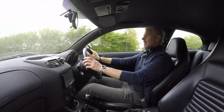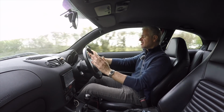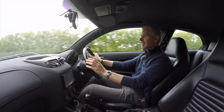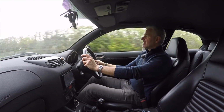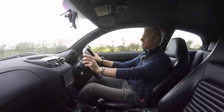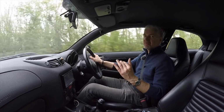The chassis: expect it to be fun but flawed. The steering is super quick, 1.7 turns lock to lock, and it's quite light, so it makes the car feel quite lively, it's quite precise, and that is fun. The suspension though doesn't work very well. If you have the standard suspension, expect it to be too soft and to bottom out. The ride will be acceptable but not great.